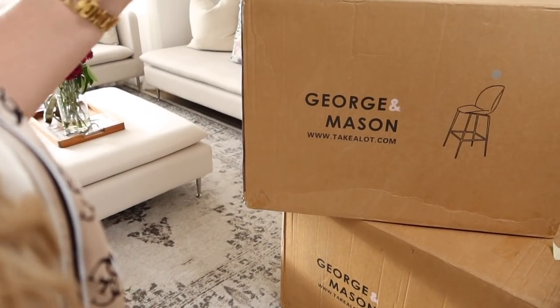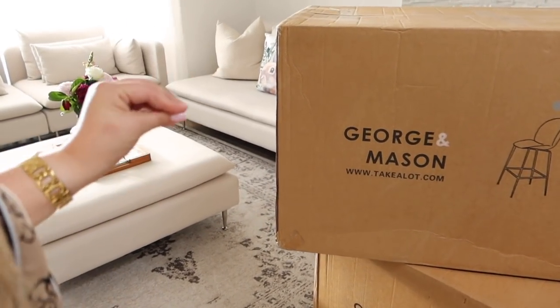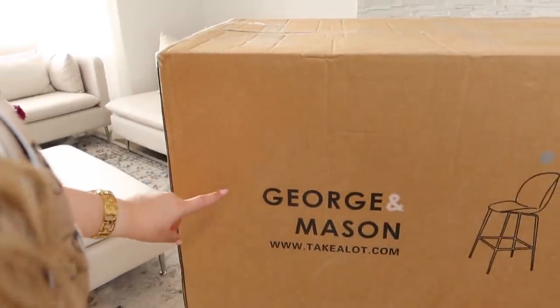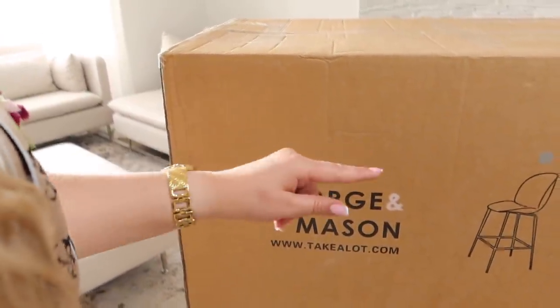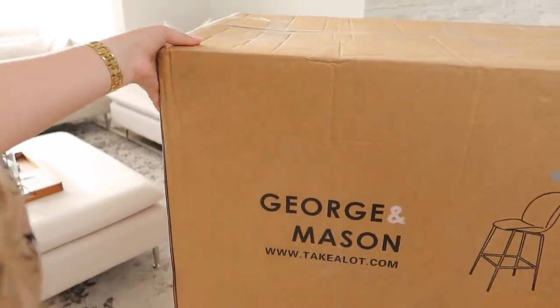And giving me so much happiness today is this delivery from Take A Lot. I saw this a couple of weeks ago, and they actually have so many nice things from this brand. Have a look at Take A Lot and search George and Mason. You will be surprised. I am so excited to open this.